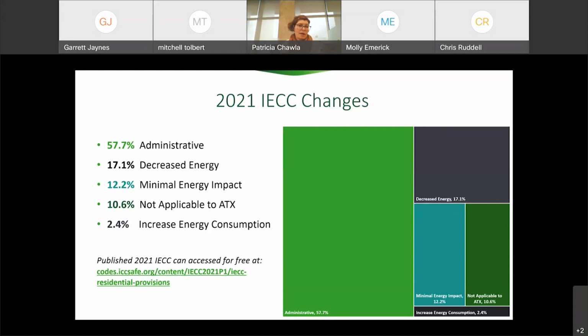But there were 17% of the code items that were decreasing energy, and 12% had a minimal energy impact. There was a small change, more than just an administrative change, but they did have a little bit of energy impact, but not a whole lot. And then again, almost 11% of them didn't even apply to Austin. They just applied to other climate zones or other areas of the country. And then almost 2.5% of them actually did increase energy consumption.